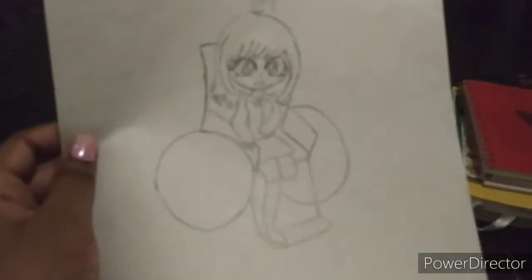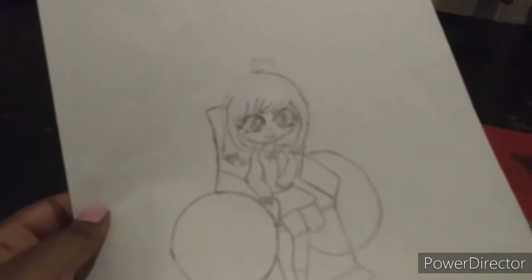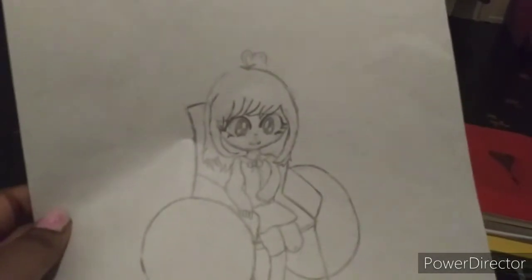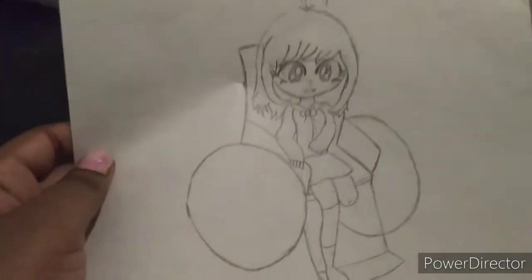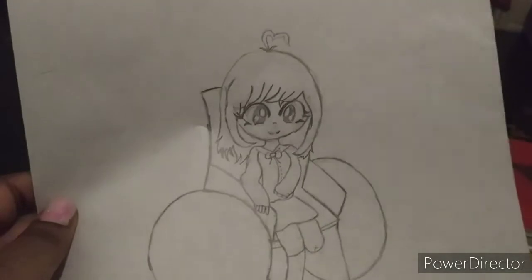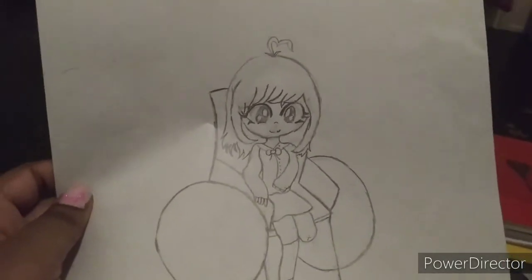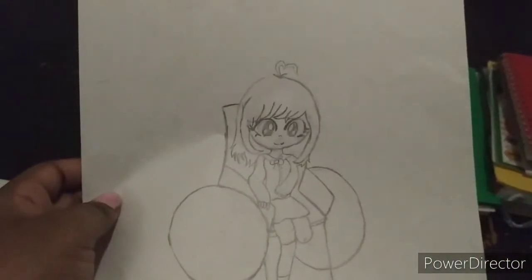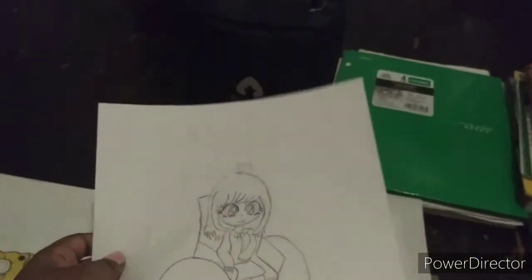This is an OC. She's a new OC. I drew her a couple days ago. Her name is... I forget her name because she's very new. But, ooh, focused. This is an OC. She's in a wheelchair, and you'll see her in a Gacha Life mini movie that I'm making. Oh, her name is Melissa. Just remember, her name is Melissa. I should really write her name on this.